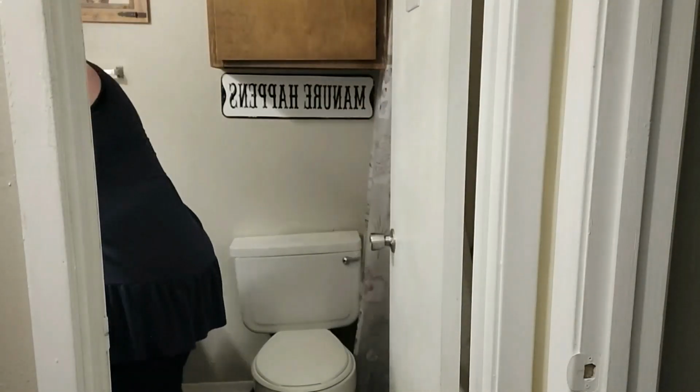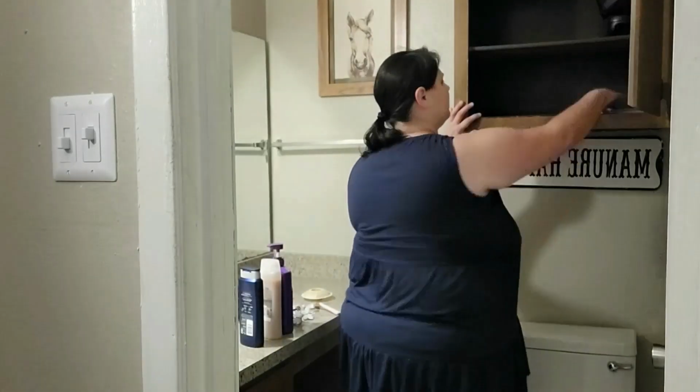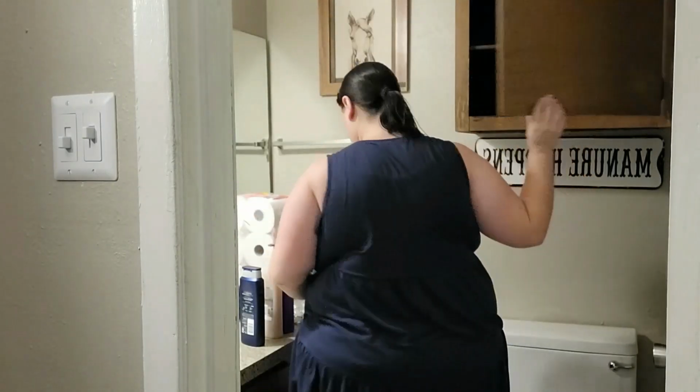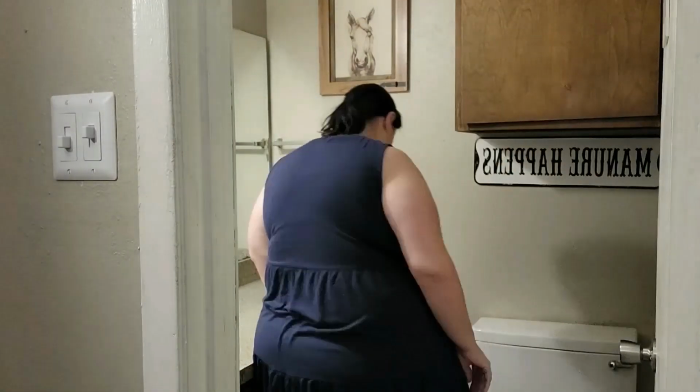One is the holder for my razor. I left it because I'm not sure if I'm going to be able to put it back up if I take it down. And the other thing is the shower speaker. It's a pain to get back up, at least it is for me. So I decided to just leave it there and just clean around it. And also I left the decor on the wall, of course.